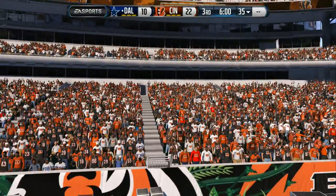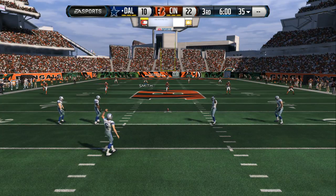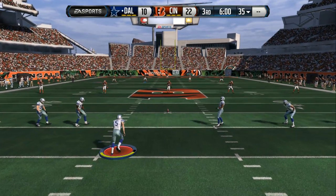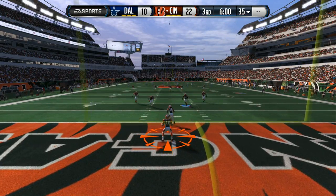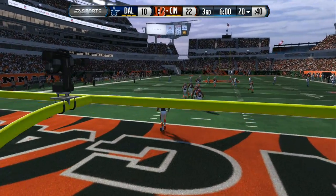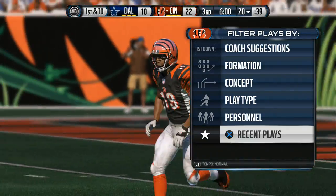Okay, Larry, looking sharp back in that studio. Thank you for that. And now we're ready to get the third quarter underway as these teams take the field. Tate with the fair catch signal here as he won't return this one.